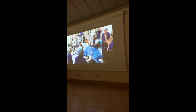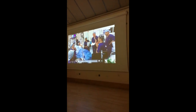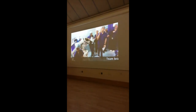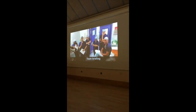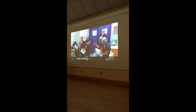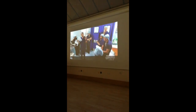As you can see, we start off with the setup. We do a team brief. That is the simulation team standing in the background, Rabbi Prasad and another one of the surgical colleagues. There are a couple of simulation fellows helping out as well. On the other side is the team that is actually going to be doing the simulation.